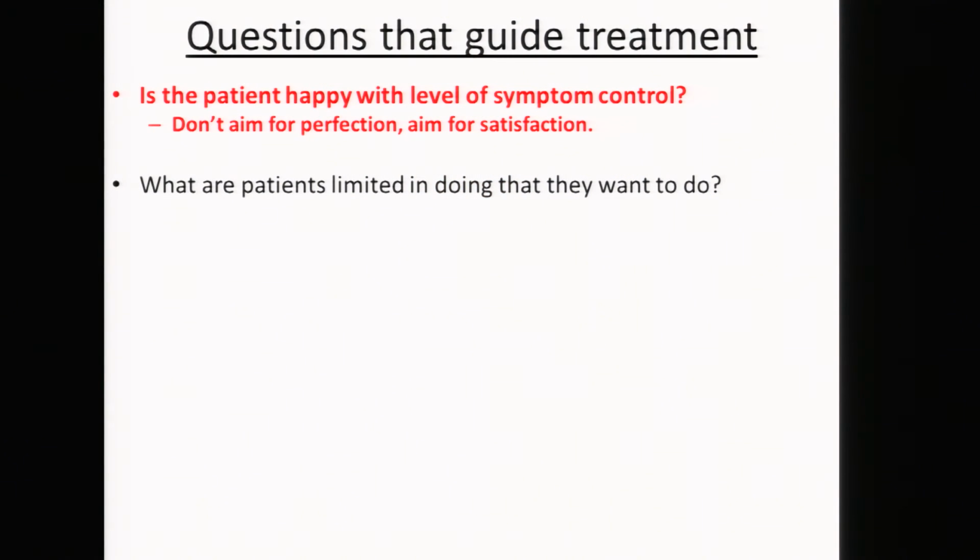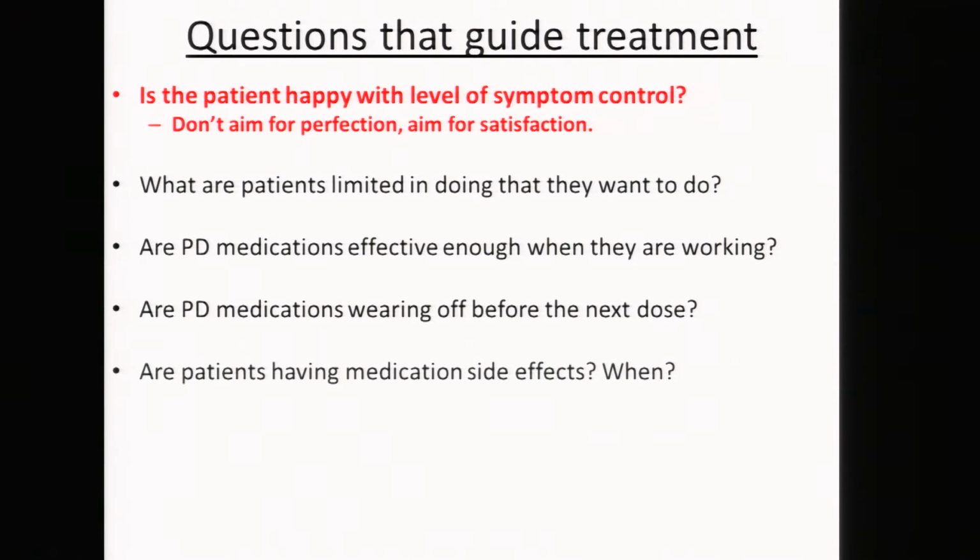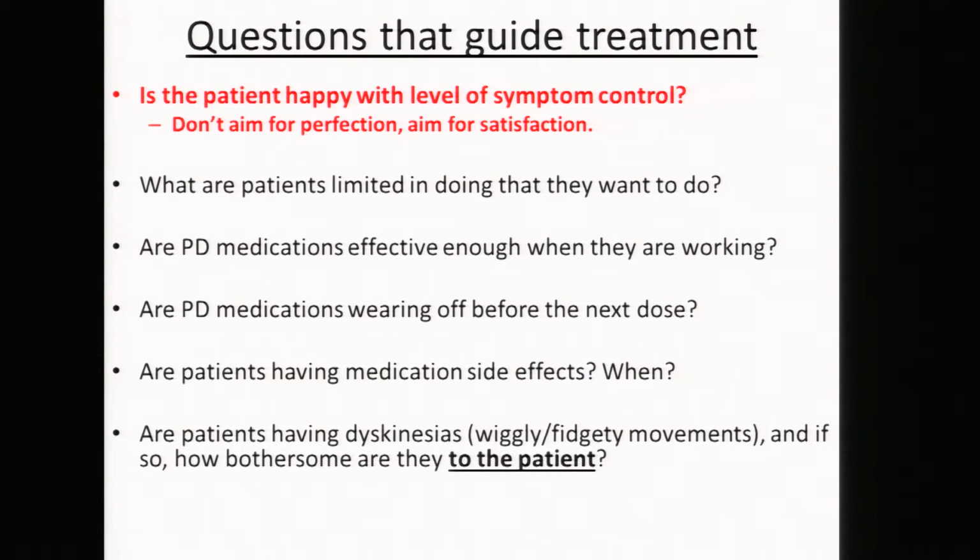How the patient feels they're doing. We often want to know in what ways you're limited. Are the medications effective enough? Are they lasting long enough? Are you having side effects? And then one thing I'm going to touch on in a little more depth is, are you having the dyskinesias? These are the fidgety, wiggly movements like Michael J. Fox had that can be a side effect of the medications.